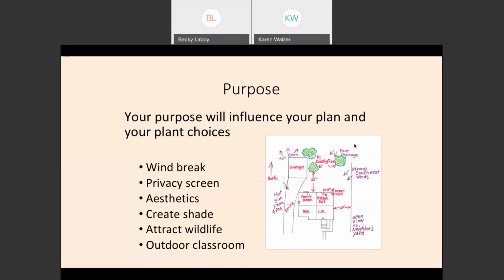So do you want to create a windbreak or a privacy screen with the plants? Or are you simply planting for aesthetic reasons? Do you want to beautify the schoolyard? Or maybe there's an unsightly air conditioner, and to get your administrators on board, you can hide that machinery. Or maybe you want to create a shady spot for teaching and learning. Or maybe you want to focus on supporting wildlife in the garden so you can make observations. So think about the overall purpose of your garden or landscape, and what it will offer you and your students, and how it will connect to your curriculum.